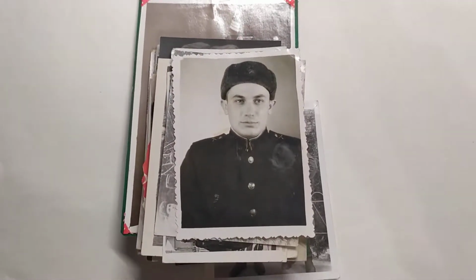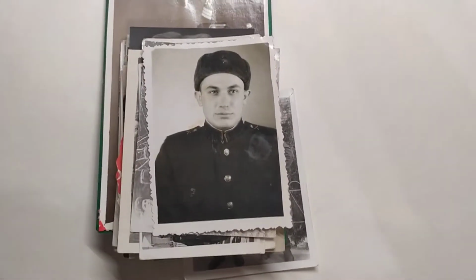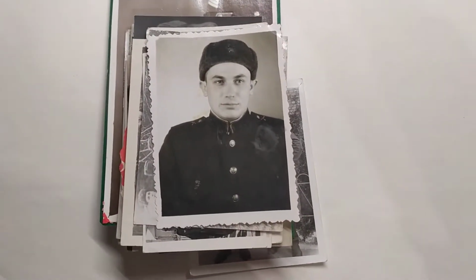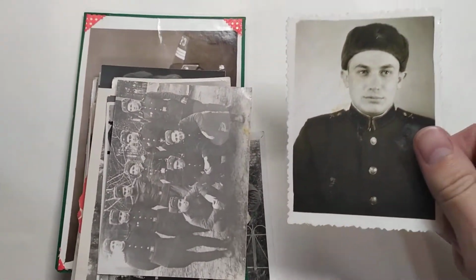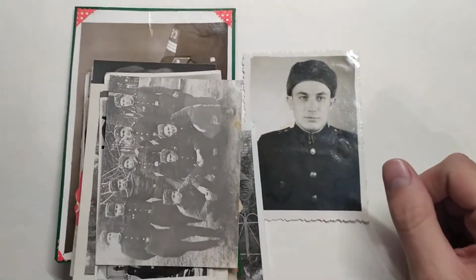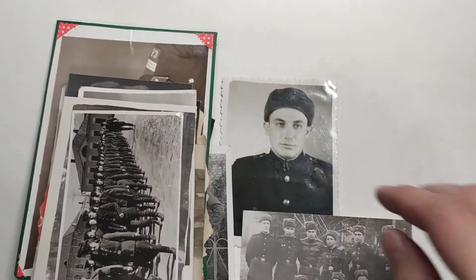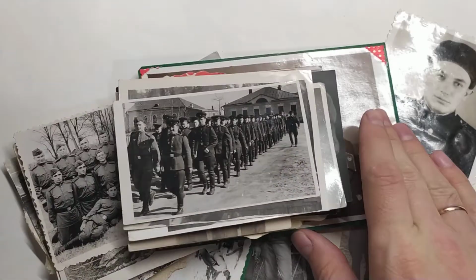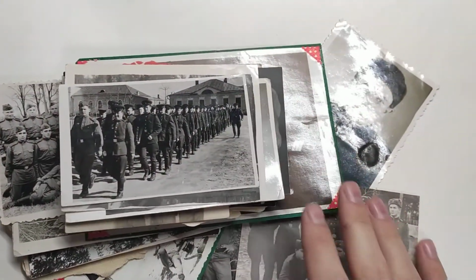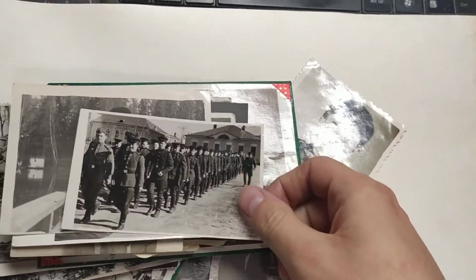Hello guys, today we have a very interesting lot. Not a very huge lot of vintage USSR period soldier photographs. This lot consists of 50 photographs.